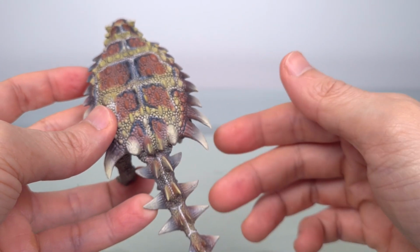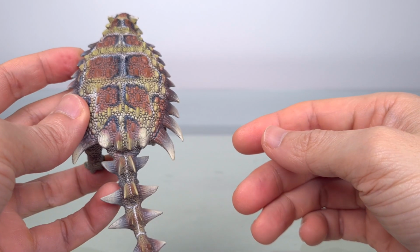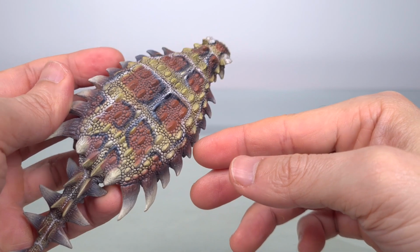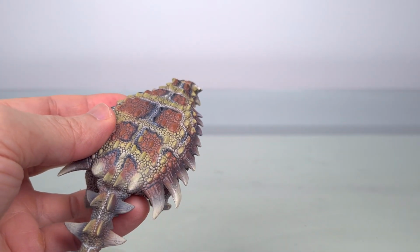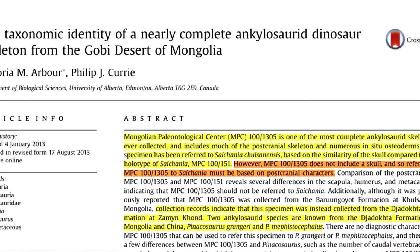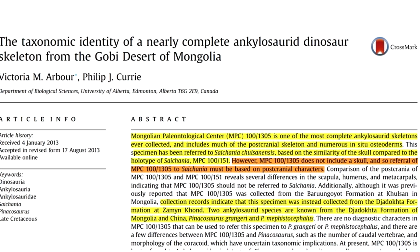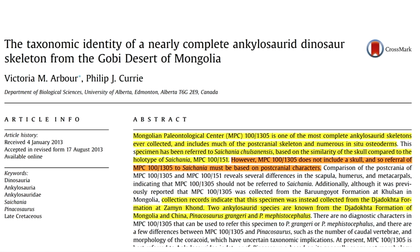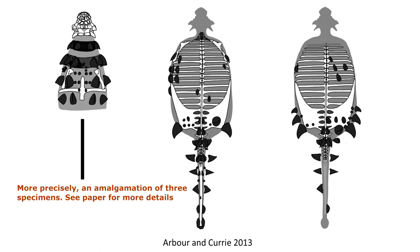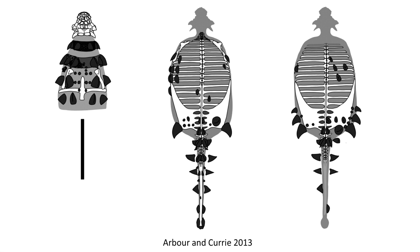Unfortunately, even though we have many specimens of Pinacosaurus, most are juveniles, and since ossification is not complete, we don't know what the final configuration of osteoderms might be. But Arbor and Curry in 2013 suggested that a specimen previously attributed to Sycania actually belonged to Pinacosaurus, and the model seems to be based on that. If so, it's very accurate to that reconstruction.